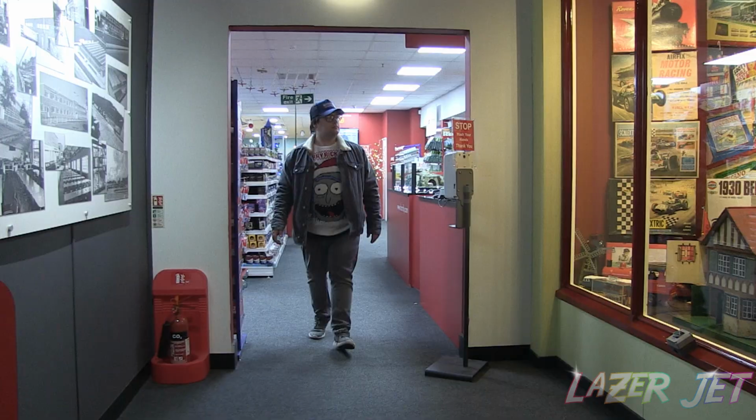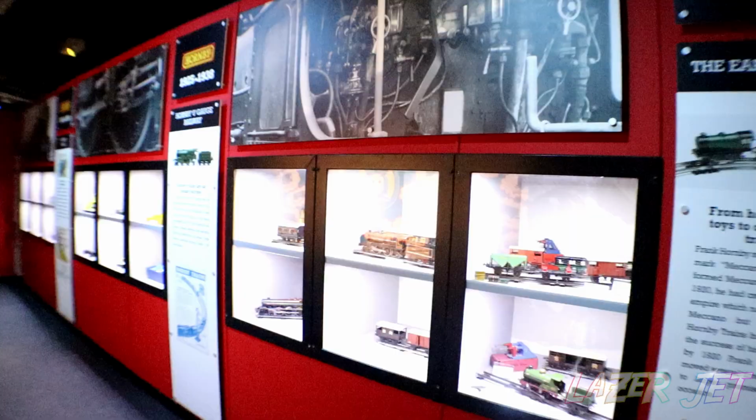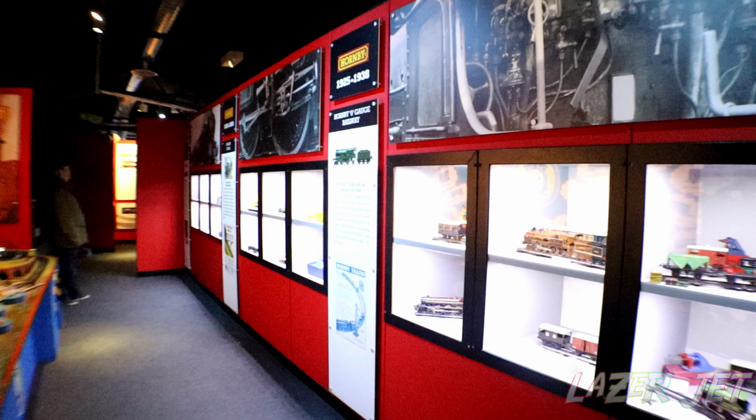Next, we went to the Model Museum to have a look at all the models from the old days and to learn about where Hornby came from and how it all started.